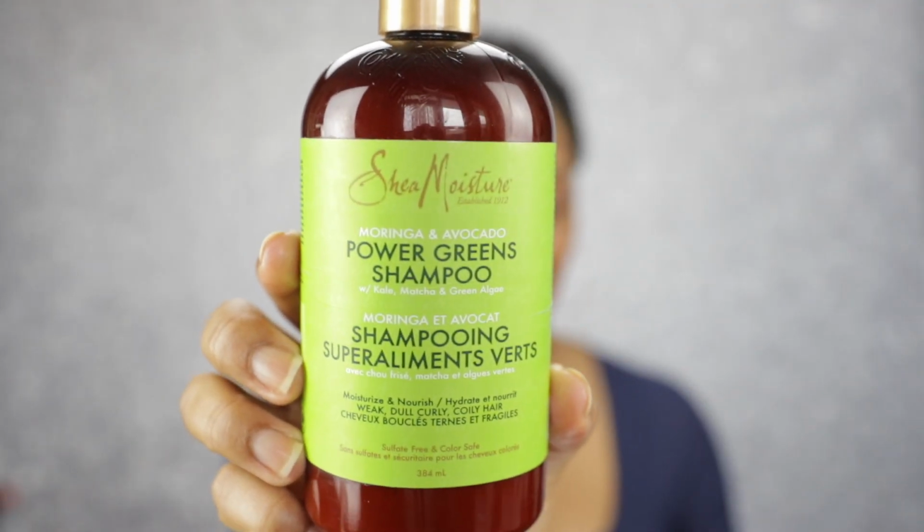Okay, so moving on to shampoos. My all-time favorite shampoo of 2020 is from Shea Moisture. It's from their Moringa and Avocado line. It's their Power Greens shampoo. My hair just soaks up all the goodness that's in this shampoo.